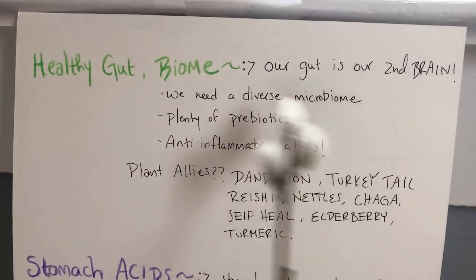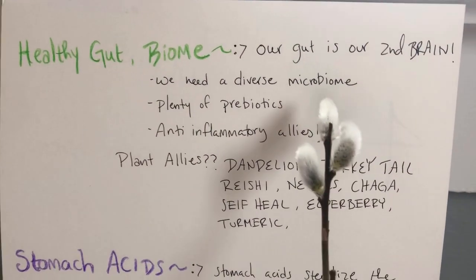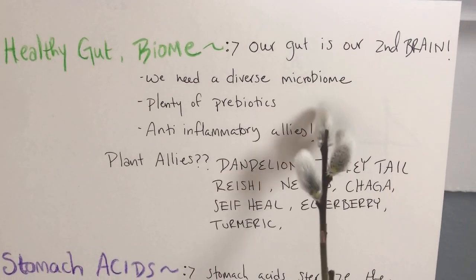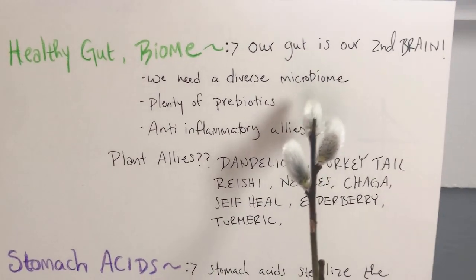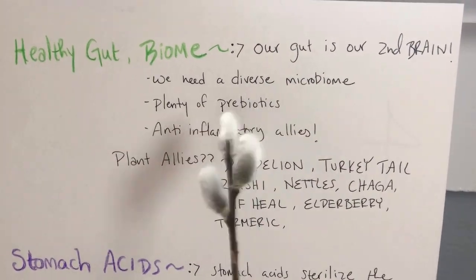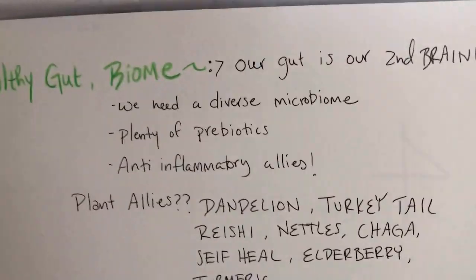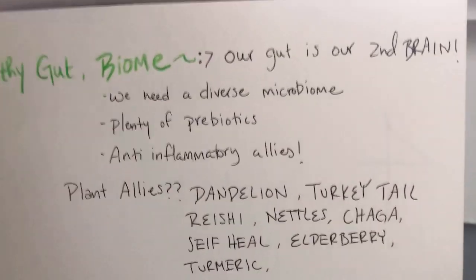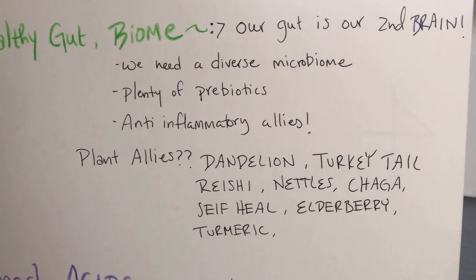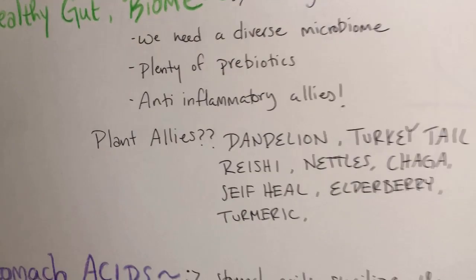So we want to have a healthy and diverse microbiome in our gut. Think of a microbiome like this. When you go out into nature and take a walk and look down at a piece of land, if you look very closely, you're going to see all the working parts. You're going to see the soil, the different plants that grow there, maybe some lichen, maybe some moss. And then you're going to see the insects and all of the other little factors that make that microbiome diverse and rich. And that's what we need in our gut as well.